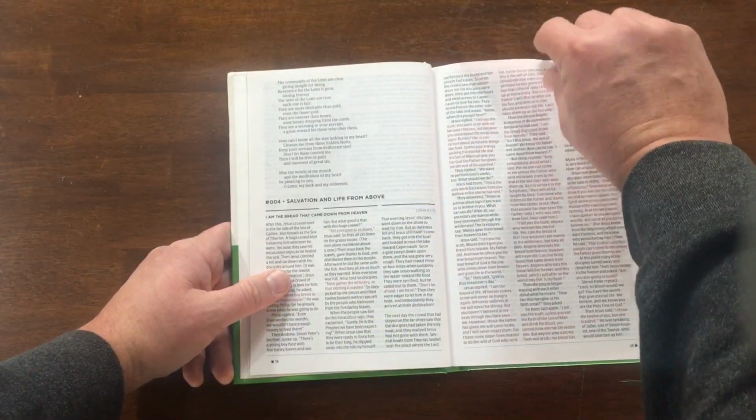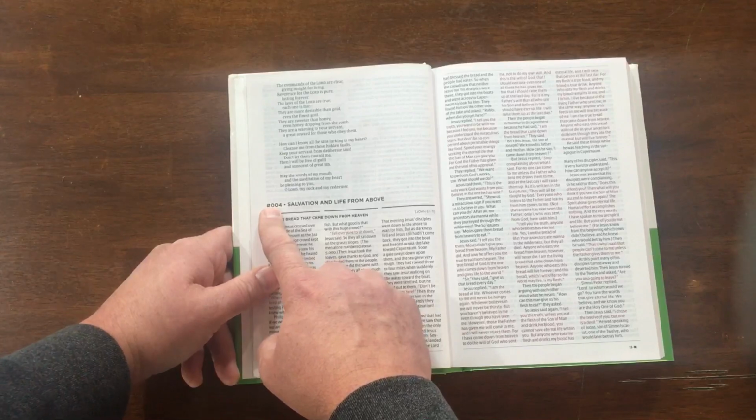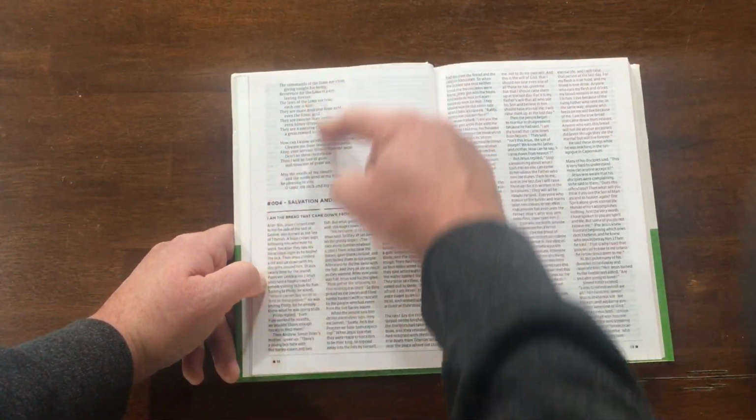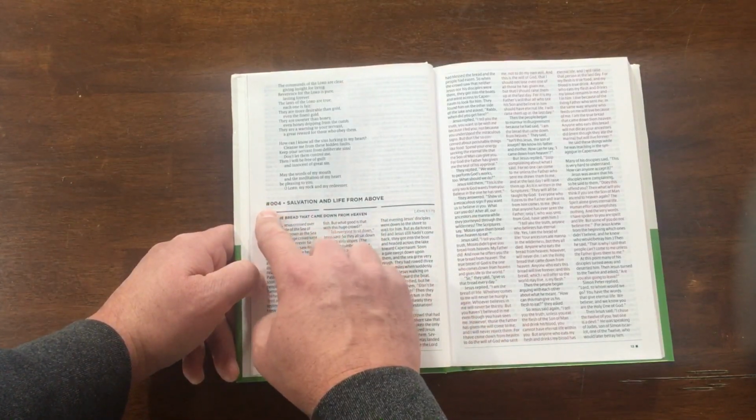So let's open up to day 4. It would be too long if they started a new one of these on each page. So when one starts, the next one starts. And you'll see this is day number 4.